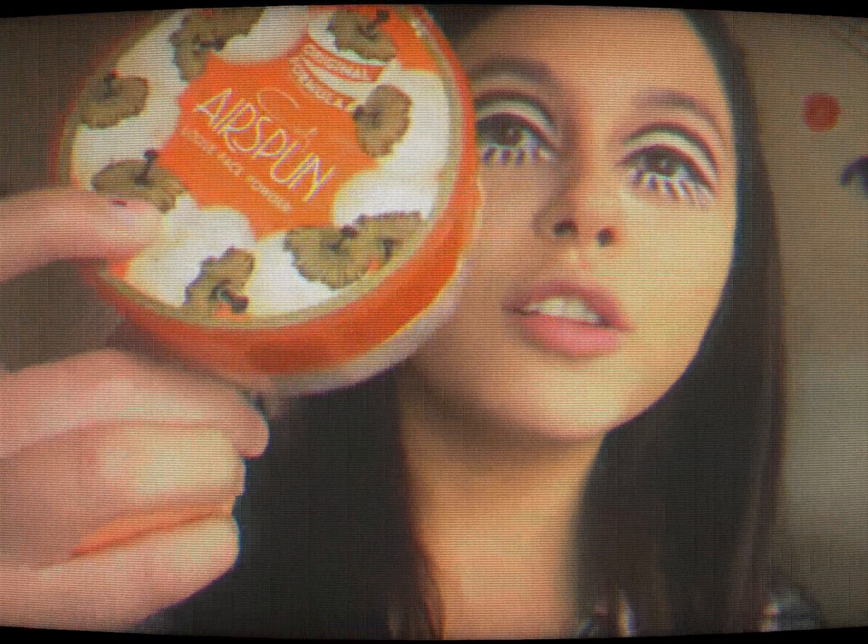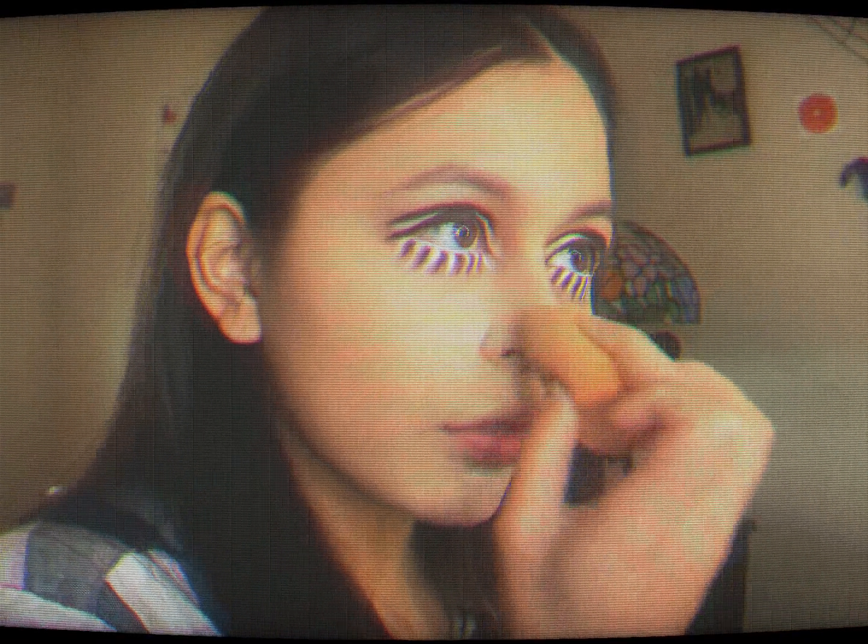So now my sister's going in with an Airspun translucent face powder. This is pretty much just a loose powder that's going to help minimize the appearance of any fine lines, wrinkles, or acne, or any scars or other blemishes that will give your skin a smoother and softer look.